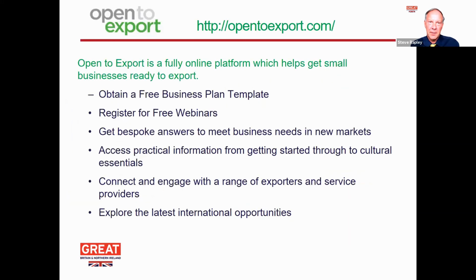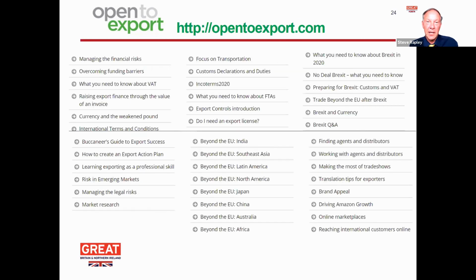A third party through the Institute of Export is Open to Export, and I do recommend, it's completely free to register with Open to Export. They offer a lot of impartial advice, and as I say, we've got EU exit, we've got the whole situation with COVID, but they've also got a lot of information on VAT, certificates of origin, etc., etc. And they have basically a library of their webinars, which you can go and you can pick and choose either markets or subjects of your choice.